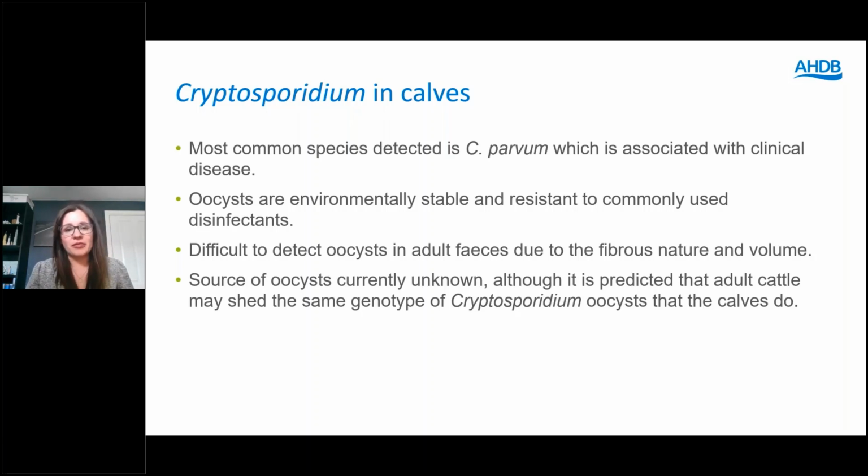It's a real problem on farm because the oocysts are really environmentally stable, so they're quite difficult to get rid of within the environment, and they're resistant to many of the commonly used disinfectants. It's also quite difficult to detect oocysts in adult feces, which is why a lot of this research hasn't necessarily been done before, or the research which has been done is quite recent.